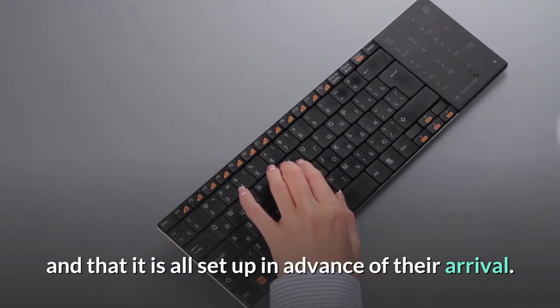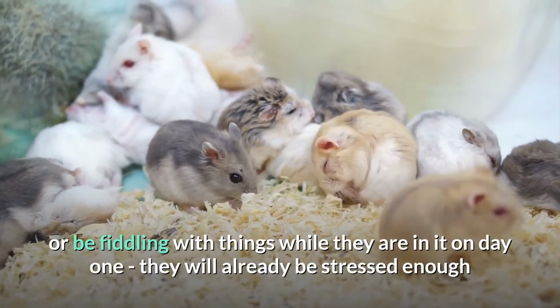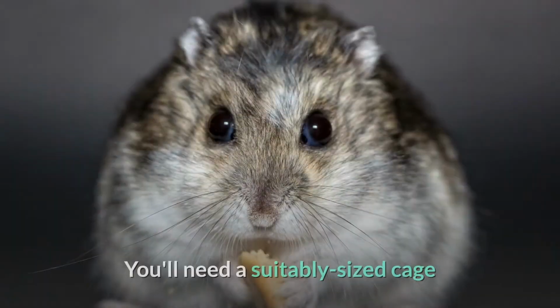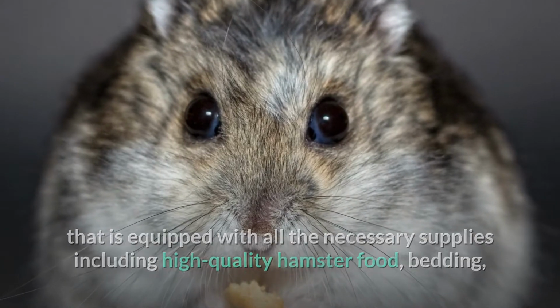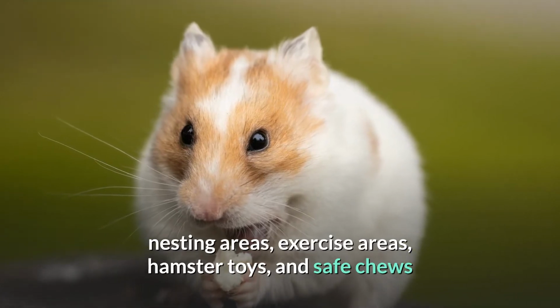Make sure you have purchased all the necessary equipment and that it is all set up in advance of their arrival. You don't want to delay getting your hamster into their new space or be fiddling with things while they are in it on day one. They will already be stressed enough. You'll need a suitably sized cage that is equipped with all the necessary supplies, including high-quality hamster food, bedding, nesting areas, exercise areas, hamster toys, and safe chews.